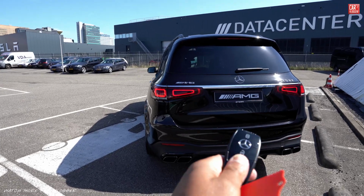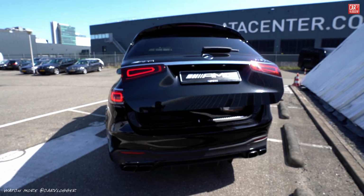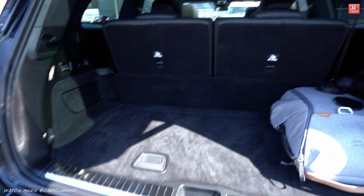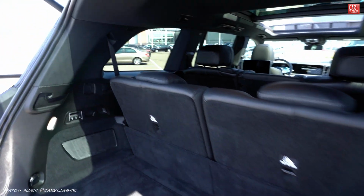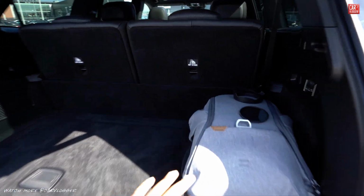Okay, rear trunk space. We control the rear trunk from the inside as well as from the outside, as from, here we go, the key. So this GLS is a 7-seat, aka 6-seat config. And if the rear passengers are ready to enter, this is actually your luggage space, so pretty decent actually for a 7-seat config. It's my new camera bag.